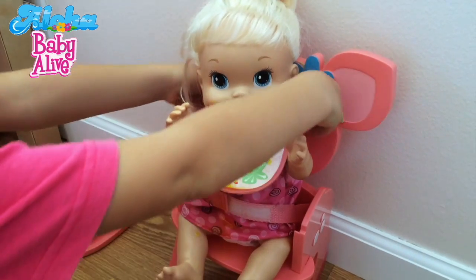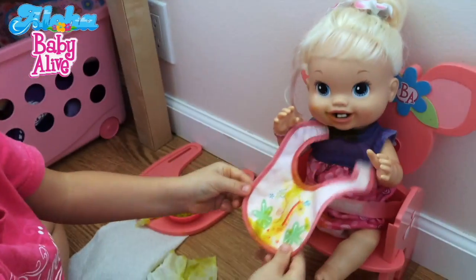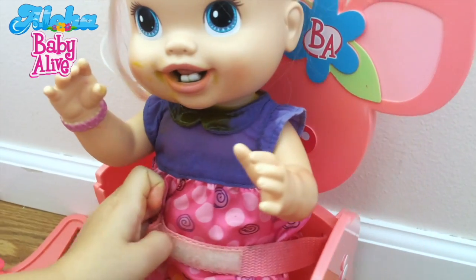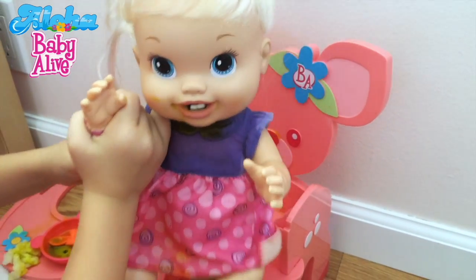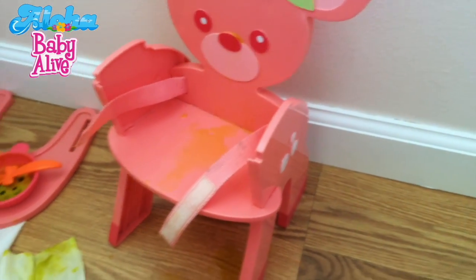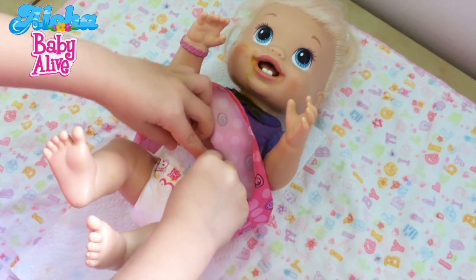Can't wait to see your diaper after this feeding. What do you think, Skye? Me either. Yeah. Oh, Missy! Look at her dress. Oh my. Messy. That's okay. It's all washable. Oh my, look at that puddle right there. I think she needs to be changed. For sure. Okay, we're going to change her on the changing table.